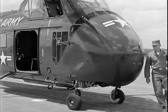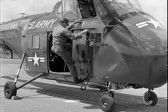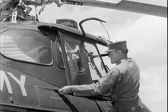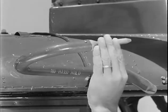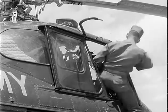Then return to the right side of the aircraft and climb to the cockpit. Check the condition of the right cockpit window and service platform. Now for the pitot tube. Remove the cover and inspect its general condition. That completes your outside inspection, so enter the cockpit.